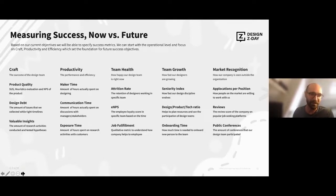So how do you measure the product quality? How do you measure design debt? Things like that. Those are things that can be done, I think, pretty quickly, almost from day one, as soon as you start to get a sense of where you're failing based on assessment from a maturity model. And then things over to the right take a more mature and holistic view across the entire organization to really say that we have design ops figured out, at least in a working sense, to start to understand things like team growth and market recognition. So you can kind of see this evolving over time as a design ops practice grows with an organization.